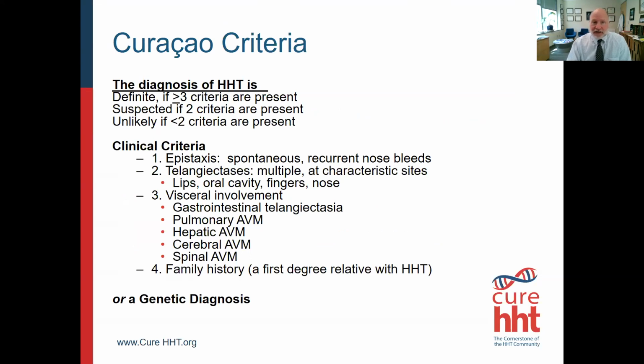Curacao criteria, most everybody is aware of. The diagnosis of HHT is definite if you have 3 or more criteria, suspected if you have 2 criteria, and is unlikely if you have less than 2 criteria. These were designed for adults, but I'll have a slide in a second about pediatric Curacao criteria. So those criteria are epistaxis or recurrent nosebleeds. They need to be spontaneous, recurrent, but there's no number associated with that. There's no amount of blood loss associated with that.